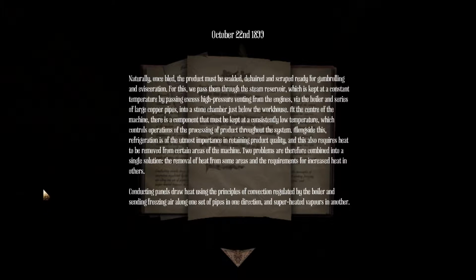April 22nd, 1899. Naturally, once bled, the product must be scalded, dehaired and scraped ready for gambrawling. We pass them through the steam reservoir, which is kept at a constant temperature by passing excess high pressure steam from the engines via the boiler and a series of large copper pipes into a stone chamber just below the workhouse. At the centre of the machine, there is a component that must be kept at a considerably low temperature, which controls operations of the processing of product throughout the system. Alongside this, refrigeration is of the utmost importance in maintaining product quality. This also requires heat to be removed from certain areas of the machine. Two problems are therefore combined into a single solution: the removal of heat from some areas and the requirement for increased heat in others. Conducting panels draw heat using the principles of convection regulated by the boiler, sending freezing air along one set of pipes in one direction and superheated vapors in another.